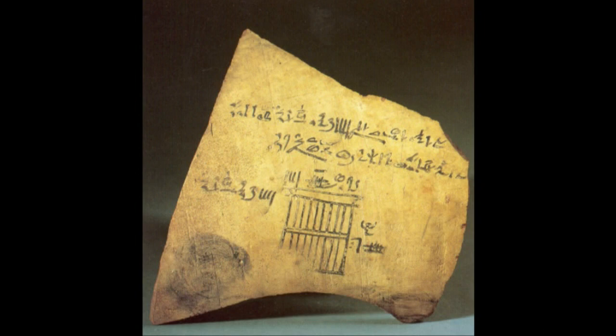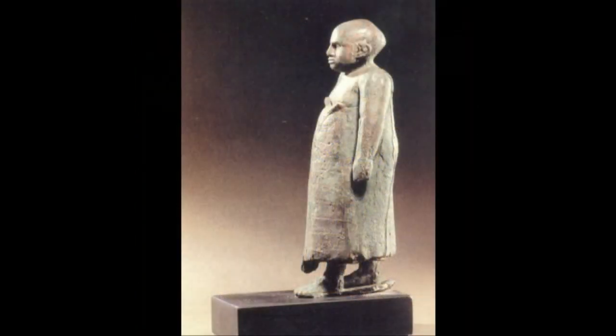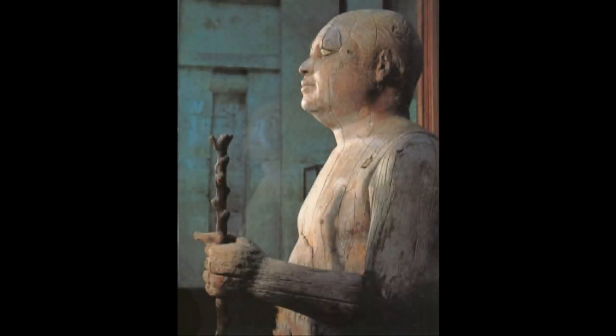The script is a shorthand developed by scribes from hieroglyphics, which was reserved for writing of a sacred and official character. Who would have thought that the appearance of humans could be made to survive their death, as has that of this official? Or that the name and face of the priest, Ka'apa, would remain visible for thousands of years?